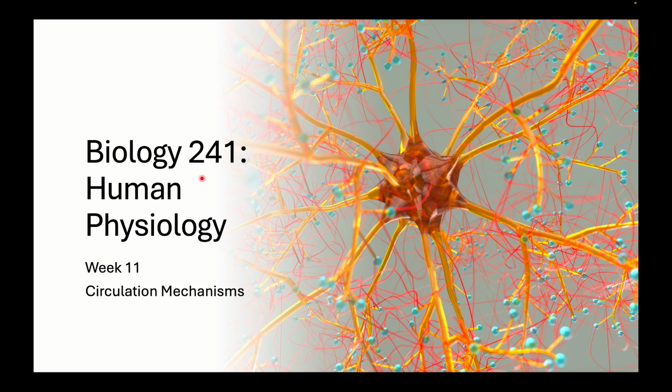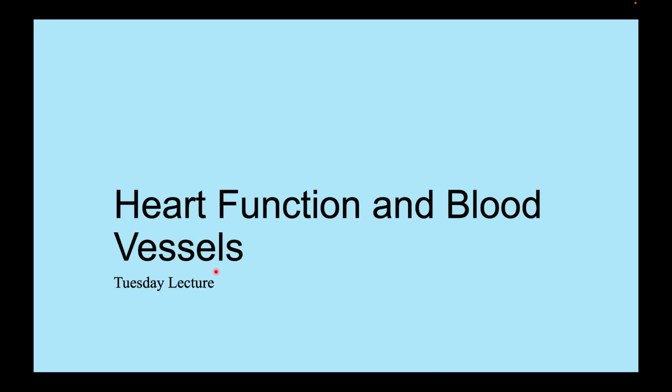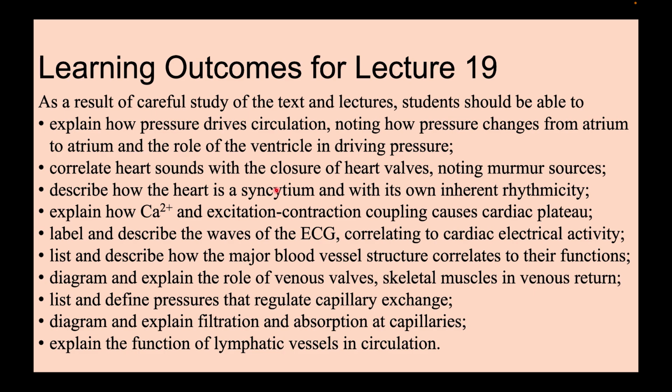Hey everyone, welcome back for more Bio 241. We're in week number 11, where we're going to look at circulatory mechanisms. In particular, today we're going to look at heart function and blood vessels. Brief outline along with our outcomes.